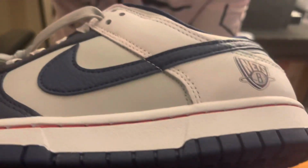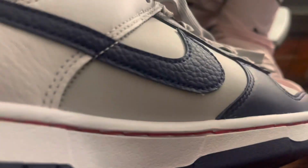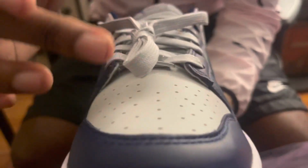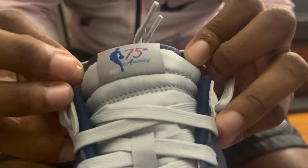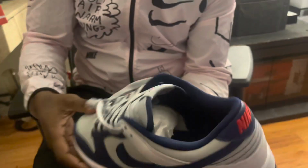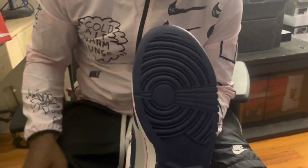But anyway, if you go through, you see a little red overlays going through it, little red stitching going all the way around it, and the midsole, I like that. Got that upper dark navy blue right here on the toe box. On the top toe box is that gray. Gray laces. See that silver with the NBA diamond anniversary right there. Got the NBA logo with the 75th anniversary on the tongue. Red Nike embroidered, like stitched in on the back. More gray, white back heel right here. Navy blue on the Nike swoosh. Red Nike on the inside. And it's like a navy blue sock liner. No extra laces. All dark navy blue on the bottom.